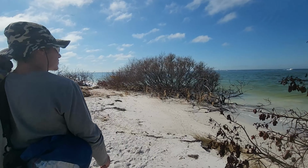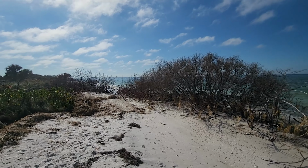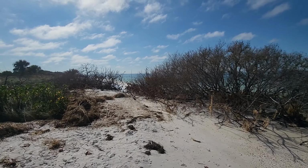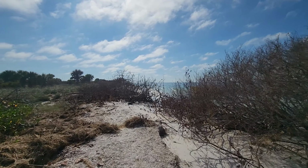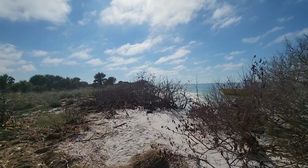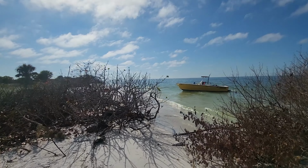We have seen lots of animal wildlife, birds, lots of dead fish, obviously. So we're just gonna make our way back to the kayaks and then deliberate if we're gonna have a swim or not, and hit a mangrove tunnel on our way back to the parking lot.